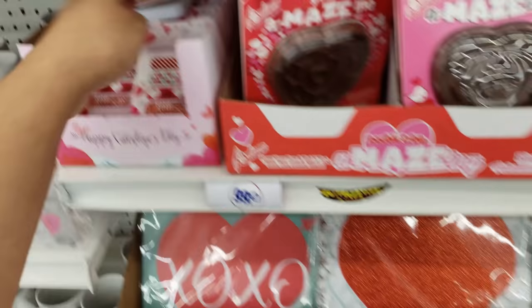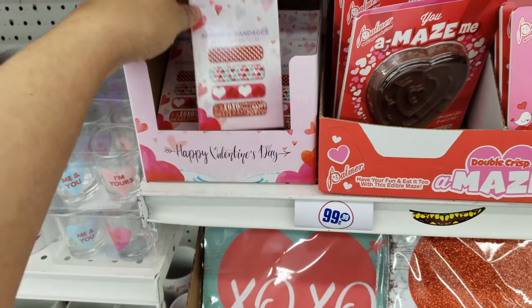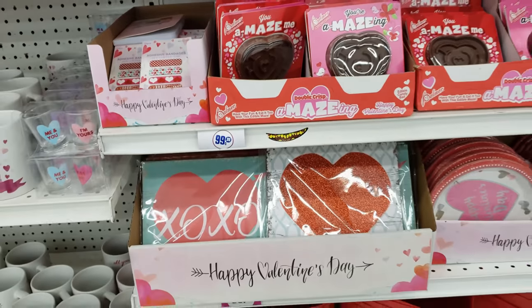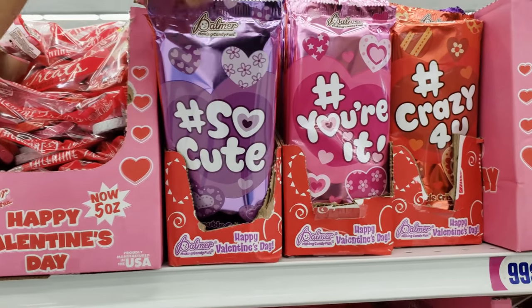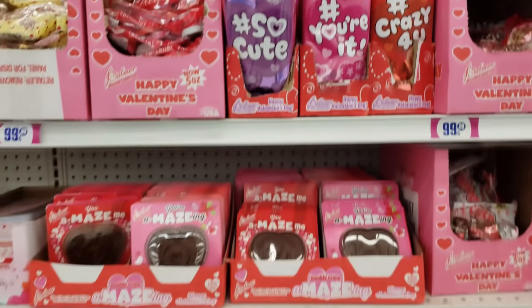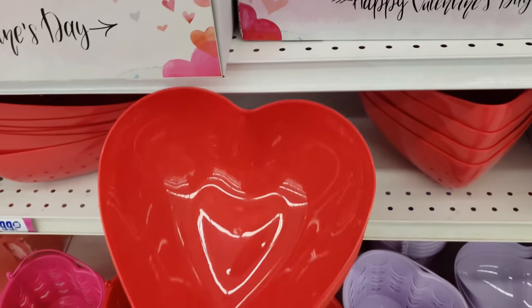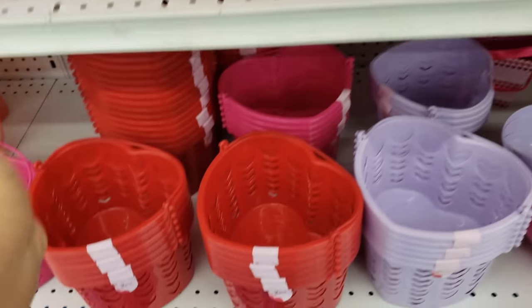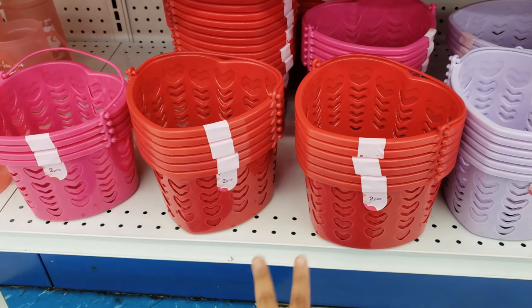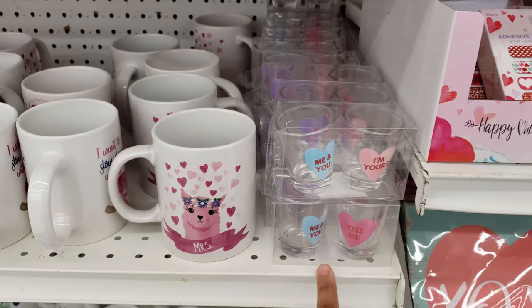Okay, that's neat. Oh my gosh, look how cute. The band-aids, oh my gosh. Pretty sure you can find that in Target. Hashtag so cute, hashtag you're it, hashtag crazy for ya. Oh, look at this one. The bowls, oh that's cute. And we have the basket, so you're going to get two, okay. Shot glass, me and you, I'm yours.